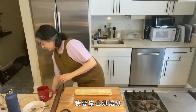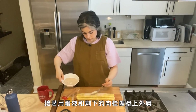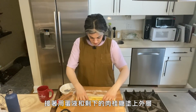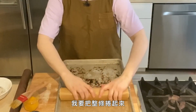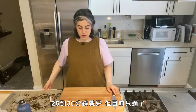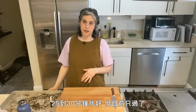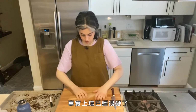I'm gonna get my piece of parchment. I'm going to use my egg wash and the rest of my cinnamon sugar to coat the outside. And then I have this parchment paper here because I'm actually going to roll the whole thing up and stick this in the freezer. 25 to 30 minutes is great, but it's only been like 5 to 10, and that's fine too. Actually, it feels quite solid.